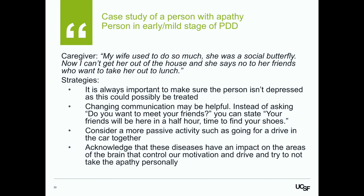Changing the way you communicate might be helpful. So instead of asking, "Do you want to meet your friends?" which often results in the answer no, you might say, "Your friends will be here in half an hour. Time to find your shoes." Again, something that's a little more directive, where you're not really asking for a yes or no answer.